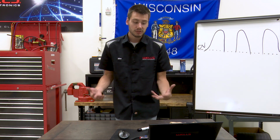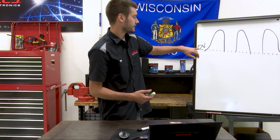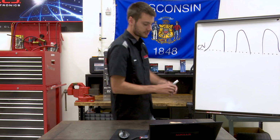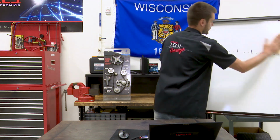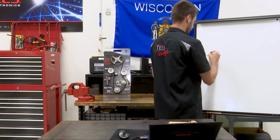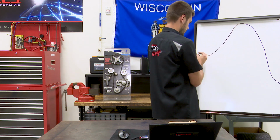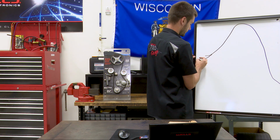So what's typically going to happen is we're going to have this threshold, right? Here's our 0 volt mark. Our computer is going to have this threshold. So let's zoom in on this even more. I'm going to grab one of our peaks. Our signal is going to come up, and it's going to go down below our 0 line, and it's actually going to look more like this.